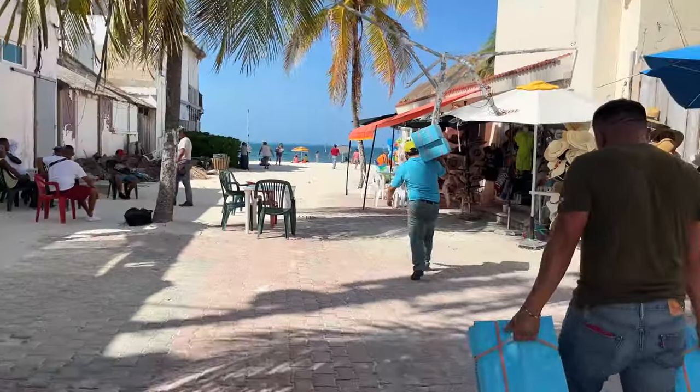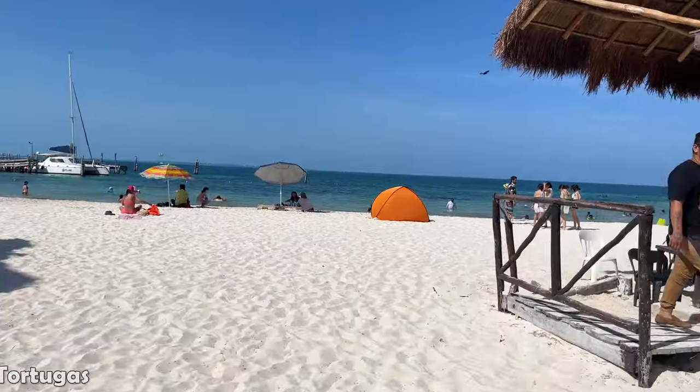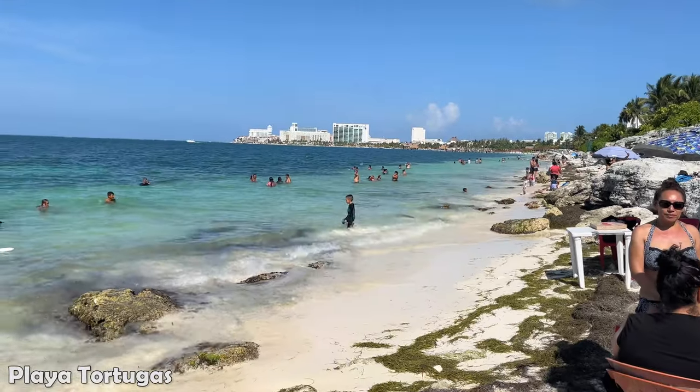And that's why my hopes are high for this beach. I'm so anxious seeing how the beach will be. I just hope the beach will look better here than in Tulum and Playa del Carmen. Compared to how the rest of Yucatan looks, this is nothing short of a miracle. Hey, this is by no means perfect, but god damn, it's much better than Tulum and Playa del Carmen.